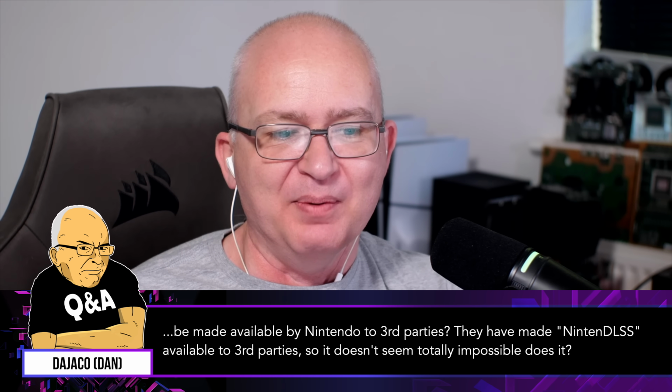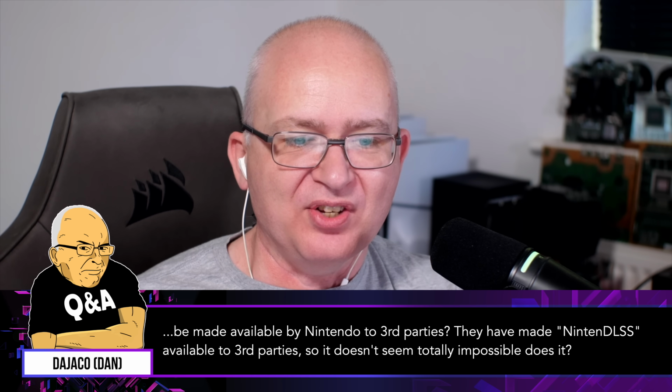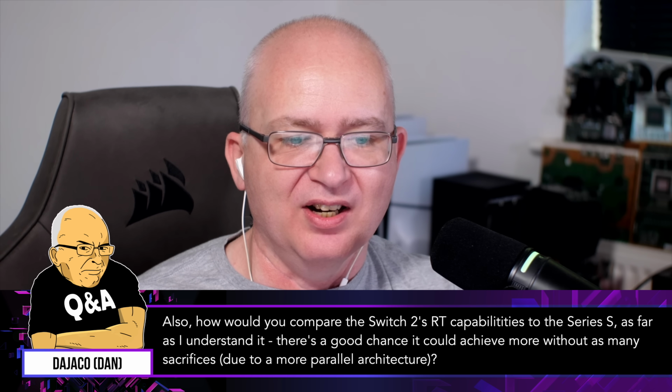Nintendo's ray tracing patents. How likely do you think that these quote-unquote lightweight RT methods will be available by Nintendo to third parties? They have made Nintendo DLS available to third parties, so it doesn't seem totally impossible, does it? Also, how would you compare the Switch 2's RT capabilities to the Series S? As far as I understand it, there's a good chance it could achieve more without as many sacrifices due to a more parallel architecture. Let's park the second part of that.